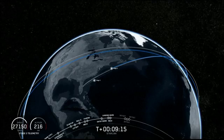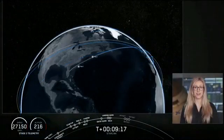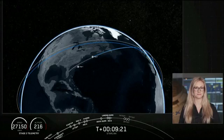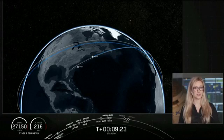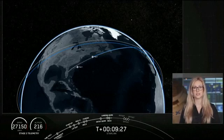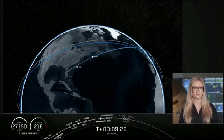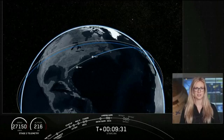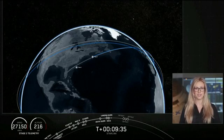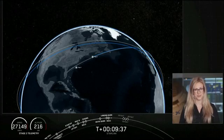So turning our attention back to second stage, we've had nominal orbit insertion confirmation of second engine cutoff, or SECO-1. And we also have confirmation of a good acquisition of signal. Now that stage 2 is going to coast in this orbit for another 3.5 minutes, we're going to take a quick break, and we'll be back at T+12 minutes for the deployment of Planet's 3 SkySats.